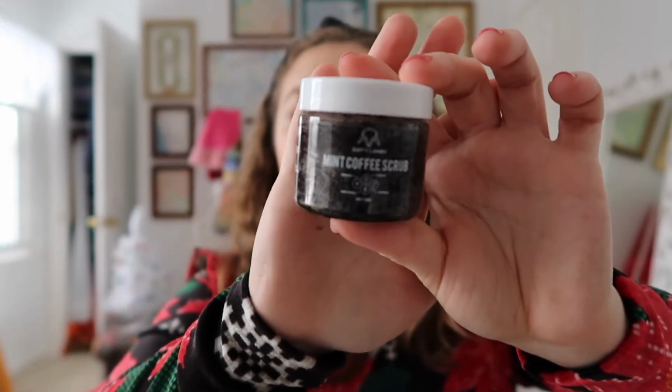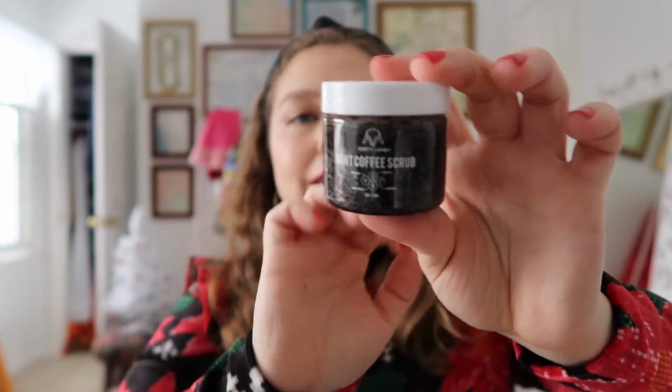This box felt like it had all these extra fun things for Christmas, it seemed. So this is the Dirty Lamb Mint Coffee Scrub. You know I love anything coffee scented. And it looks like there are straight coffee granules in there. Let's see. It says it retails for $30.